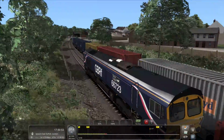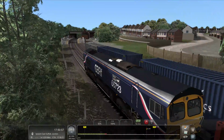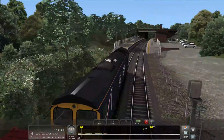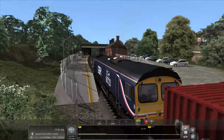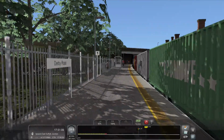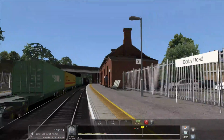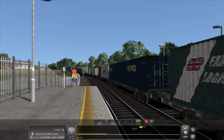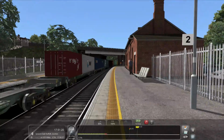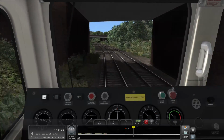I'm guessing this is Felixstowe? Guessing. No, wait, what station is this? This is Derby Road. Oh, okay. So where's this on the line? Do passenger trains continue up there? Never seen that. That's interesting. But we've reached the double track, which is very nice.